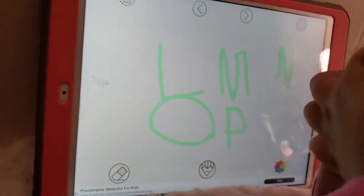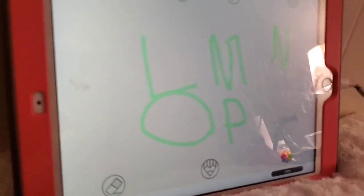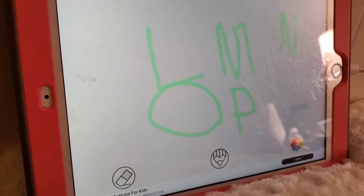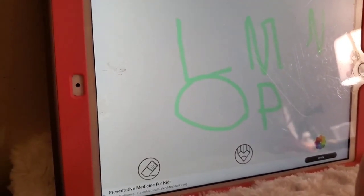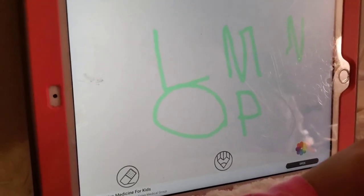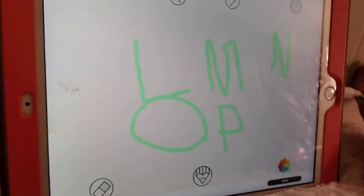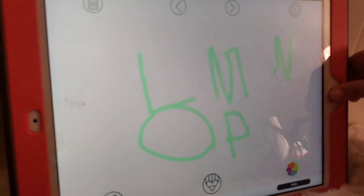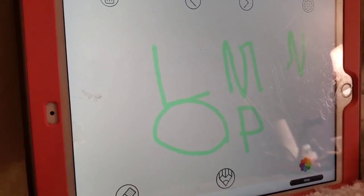P. P is for peace. Mine is L is for love. So L is for love. K is for kiss. P is for peace. And P is for pumpkin. Yeah, pumpkin. Mine is pearl. P. So L, M, N, O, P. What's next? I didn't know.